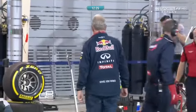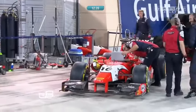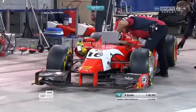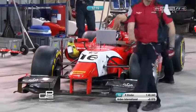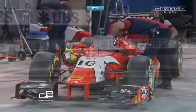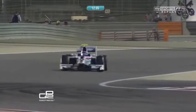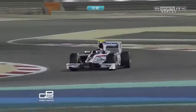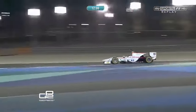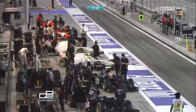Helmut Marko in the GP2 pit, having a word with the Arden boys. Hasn't always been the biggest fan of GP2, Helmut Marko. Put Red Bull drivers in the championship in the early years of GP2, the likes of Scott Speed, of course, and Sebastian Buemi, Michael Ammermuller, Adrian Zaugg. But after they didn't fare too well, the championship of choice for Red Bull drivers became World Series.